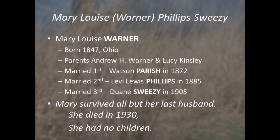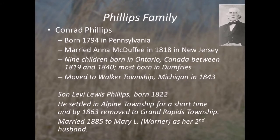This tells us a little bit about the age. This is the Victorian era still, and it wasn't uncommon at all. In fact, it was pretty expected that widows would remarry quite soon after the loss of their previous spouse. So Mary and Louis were married when she and Levi owned the Lakeside Farm. Mary was secretary-treasurer of the farm. Levi was the manager of the farm. Mary apparently inherited the Phillips Lakeside Farm from her second husband after his death in 1905, and she had no children.